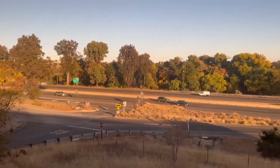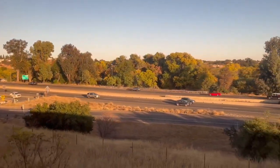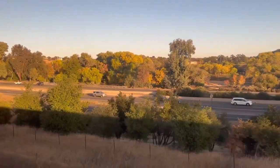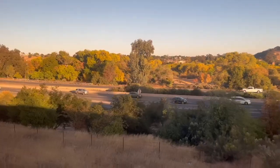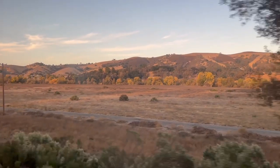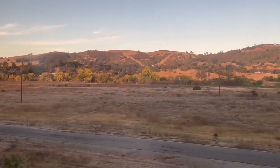Our train comprised 2 locomotives, 1 baggage car, 2 sleeper cars, a dining car, an observation car, and 2 coach cars. Now here you can see what half of the observation car looks like, with kind of cafeteria seating, with the other side being single seats facing outward for good viewing opportunities. Also, the observation car has glass on the ceiling, which is really useful for viewing all day long.